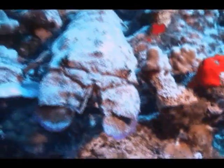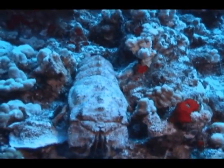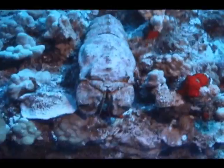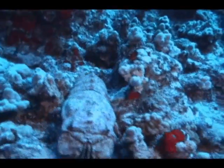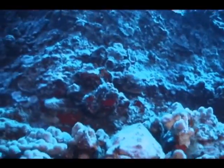We happen to run across a very old lobster down here. This lobster's about a foot long. He doesn't seem to be too afraid of us. He's not trying to make a hasty retreat. He just seems to be wanting to be left alone.